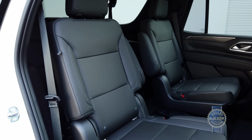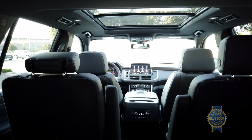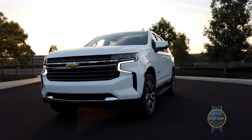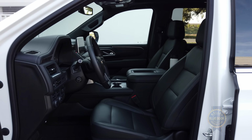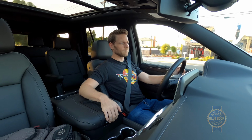In short, there's no bad seat among the Tahoe's 3 rows, and though ours seats 7, you can equip a Tahoe to seat up to 9 people, facilitated by a front bench seat that's sadly only available on the base LS trim. Another Tahoe strength is its ability to haul cargo, both big and small.